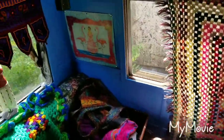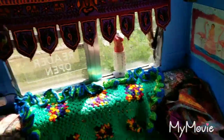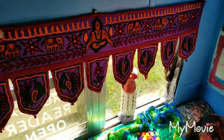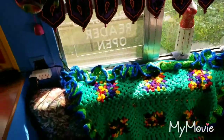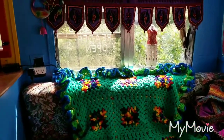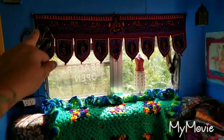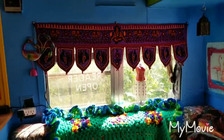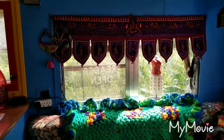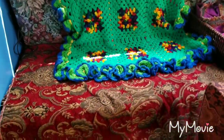Everything in here is practically garage sale, yard sale, and flea market finds. This I did buy; I found the seller on Instagram. I think it's called Mexicali Blues, I believe. And they're amazing. I bought some curtains for my house as well and other little bits and pieces. But that's one of them that I got from Mexicali Blues. And I think they also sell through Amazon. They're a wonderful company, supporting small business. I'm all about that.